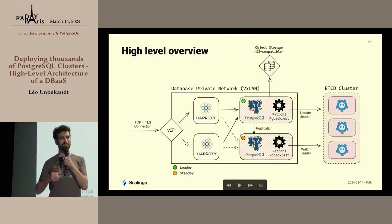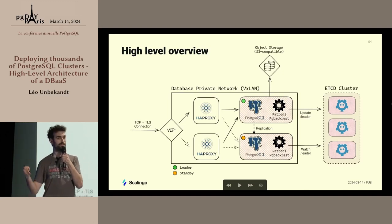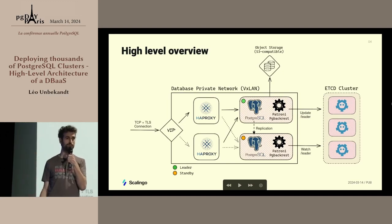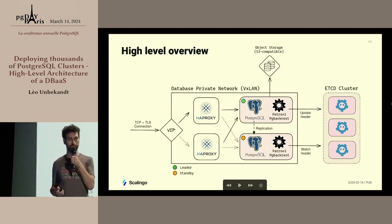On the backup side, we have been using pgBackRest to take the WAL segments and upload them to an S3 compatible storage, as well as the base backup from PGSQL.